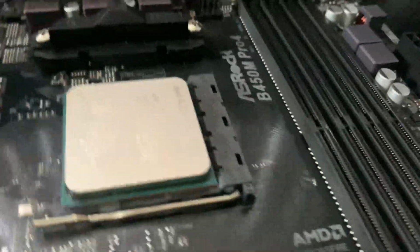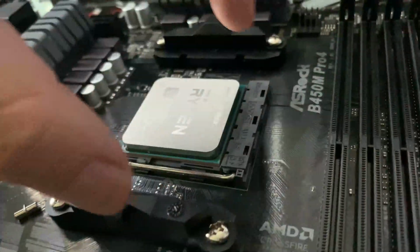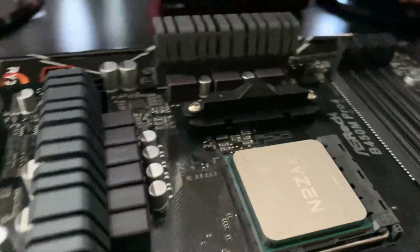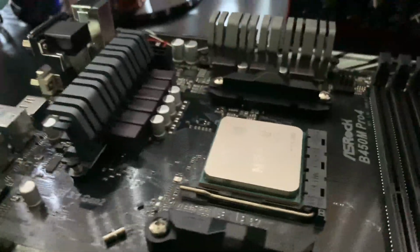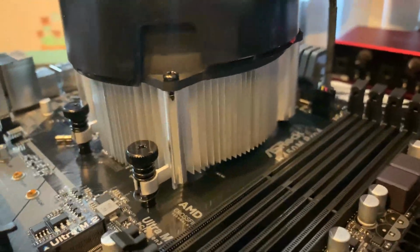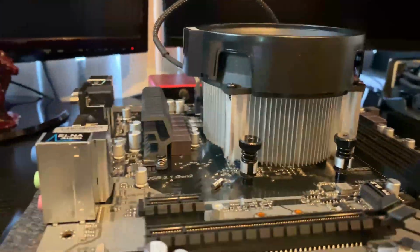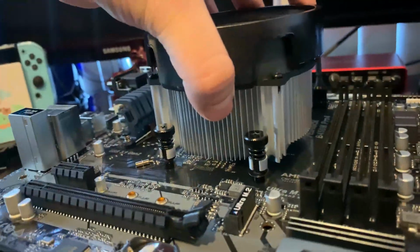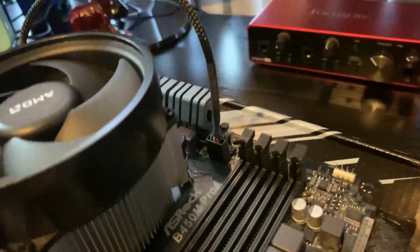I don't want to record the actual building. But yeah, got a little confused because usually, from what I've seen, they have this case that goes over it, but this one just went in and locked into place, so it should be fine, hopefully. Okay, so I just plugged in the fan. Kind of struggled a little bit with getting these screws down, but I think that's about right. And then I plugged it in right there.